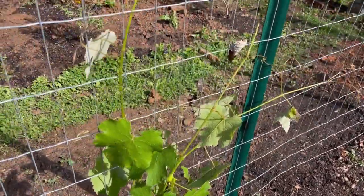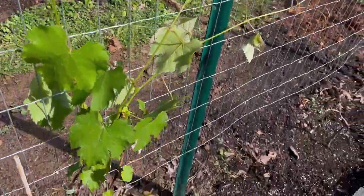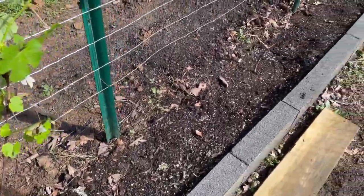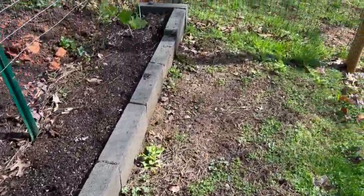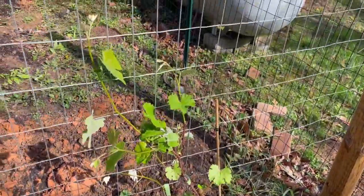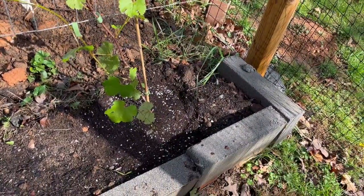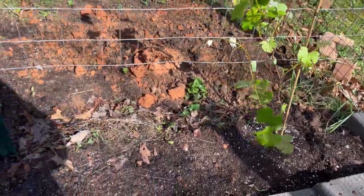And I don't know anything about plants yet. What do you call it? Fruit. And so some of the leaves got burnt. That's a Concord. This is a Concord as well. Same thing happened. They look like overall they're going to be fine. I'm sure they'll be fine for next year.